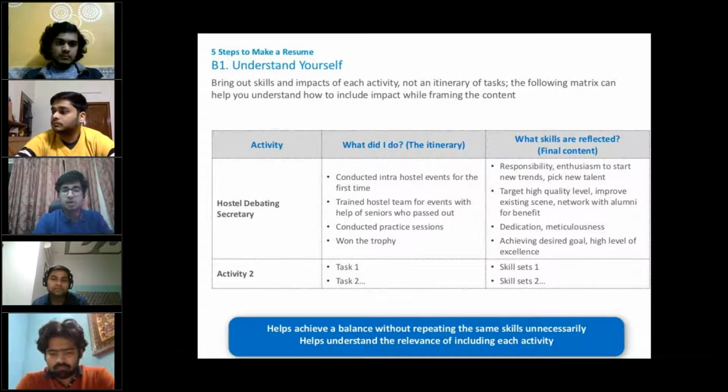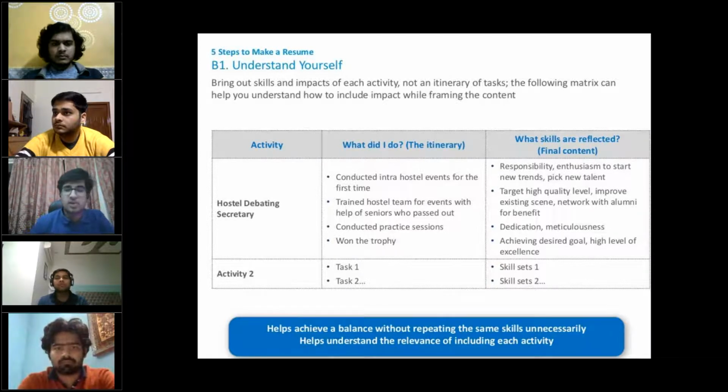So as you can see, in all these different activities, they've mentioned what tasks they did, as well as what relevant skill set it reflects. And then, once you write this down, you can see that, okay, if I'm applying for a certain company which perhaps appreciates responsibility, teamwork, or dedication, then you will mention those points accordingly. So you can actually curate your points based on the position you're applying for. This is a very nice template that you can adopt for yourself while you're mentioning the different activities on your resume and applying for a position.